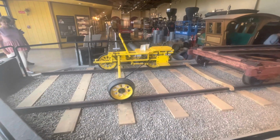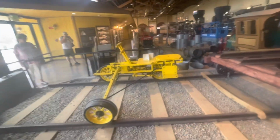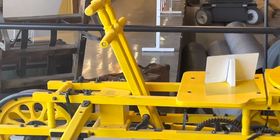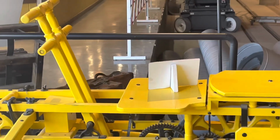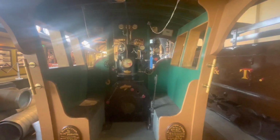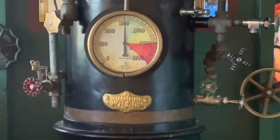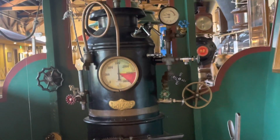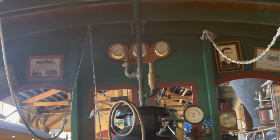Here's another view of the unit. You can see all the gears that were used to connect the wheel to the handle that Sheffield moved the cart with. You are looking at the front with the cabin of a steam locomotive. You can see all the gauges, pressure. There's the opening for the boiler. All the control levers, the hand wheels, and some of the pipes. You can also see the cord that is used to blow the whistle as well. And there's a lantern. Very, very impressive.